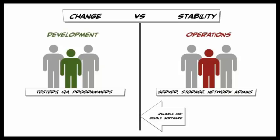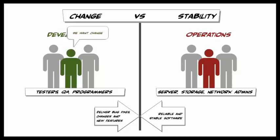For the developer, the main task of the development team is to fulfill the customer's requirements, test the solution, and provide software updates in quick succession. New features that have been implemented and tested by the developers add potential value for the customer. So, on one hand, the development team wants change. On the other hand, the operations team is mainly interested in reliable and stable software. Every change forward by the development team can endanger the existing reliability and stability.